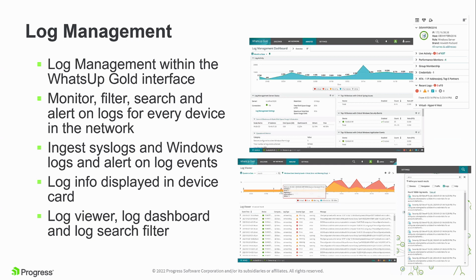So within the WhatsUp Gold interface, we've added the ability to select log sources and to ingest syslogs and Windows logs, and to provide alerts. So any device that you want to will track those logs. We can include those logs. We can alert on specific log conditions or on log trends.